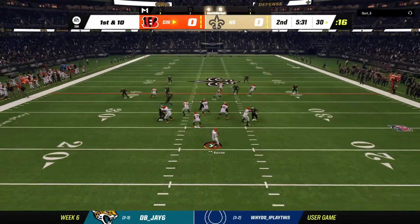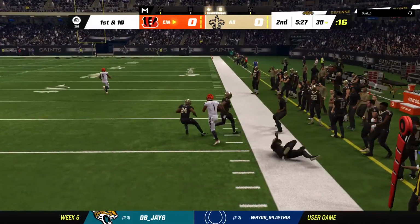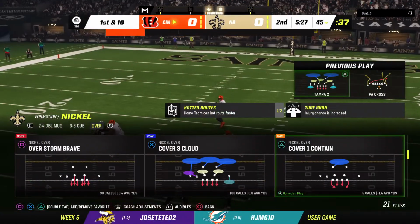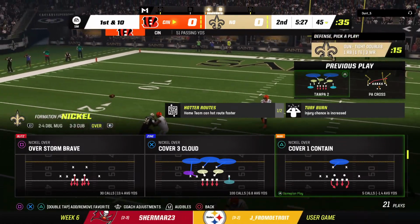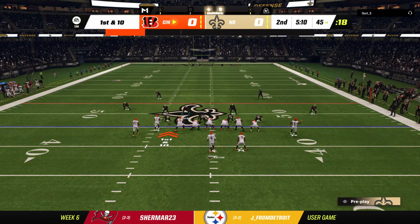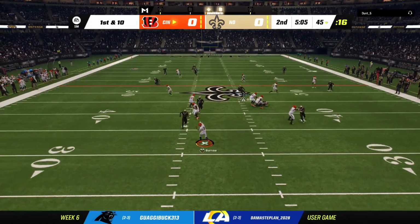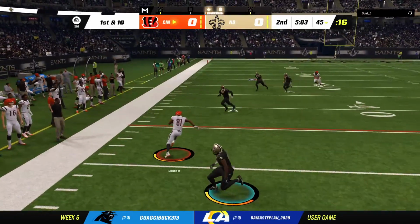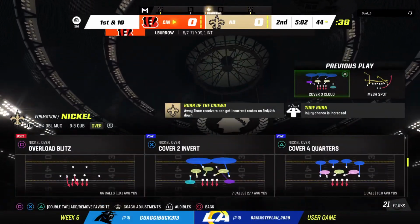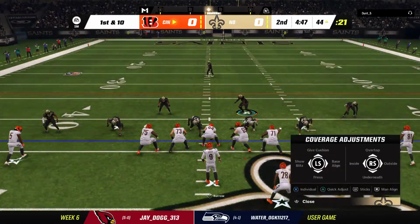This time Burrow will look to throw. Man open, that's Ja'Marr Chase, complete. And he's going to be out up around the 45-yard line. That one good for 15, and the Bengals get a first down. Now it's Burrow. Complete. Smith has it. And he gets us to the other side of midfield across the 45 before going out. 11 more on that one and another first down.